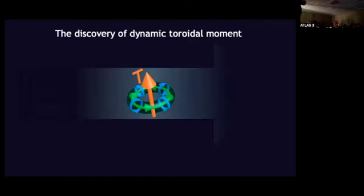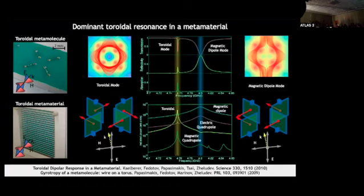So a toroidal dipole, in terms of Zeldovich and persistent currents, is a static feature. So obviously, for electrodynamics, a very considerable interest was in discovering oscillating dynamic toroidal dipoles. So our group in 2009 published the first indirect observation of a toroidal dipole in a metamaterial, but explicit demonstration of a toroidal dipole came in 2010, which then resulted in the Science paper and a very considerable follow-up.